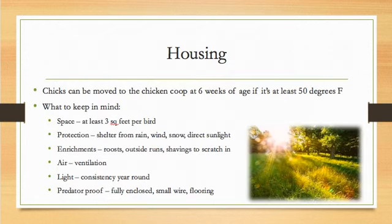Next, we will talk about housing for your backyard flock. Depending on the weather, chicks can be moved to the outside coop at 6 weeks. You might be wondering about the Cornish Cross meat birds that we talked about being ready for market at 6 weeks. These birds will definitely outgrow their brooder by then, so they can be moved earlier as long as the weather is warm enough. Typically, you will get these birds during the summer months, so the weather should cooperate.